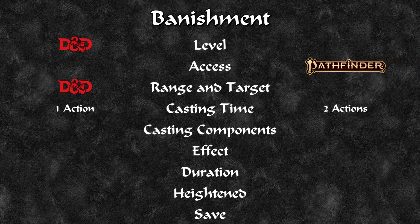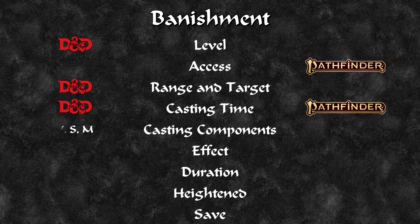Casting time, 1 action for D&D, 2 actions for Pathfinder. This is a draw. Casting components, vocal, somatic, and material for D&D. It's just vocal and somatic for Pathfinder, so this is a win for Pathfinder.